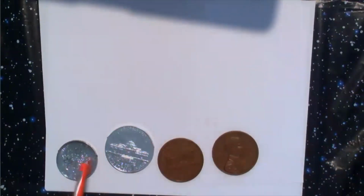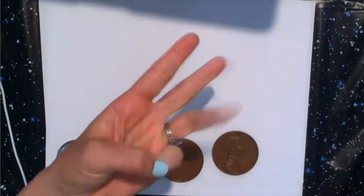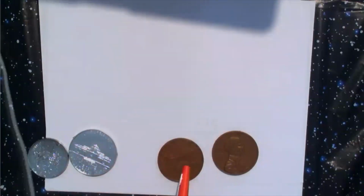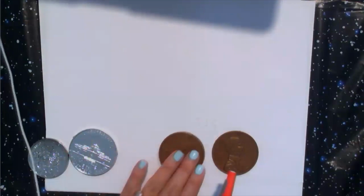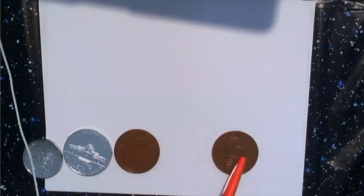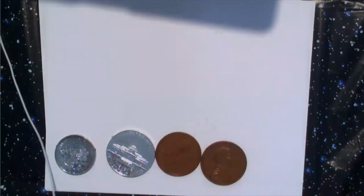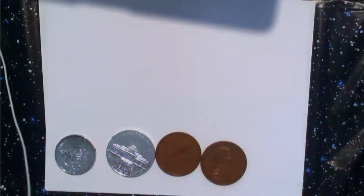Now I'm going to count on. So this is worth 10. Then I'm going to count on 5 more. So 10, 11, 12, 13, 14, 15. I'm at 15 now. Now I'm going to add on 1 more. 15, 16. Going to add on 1 more. 17. That's 17 cents.